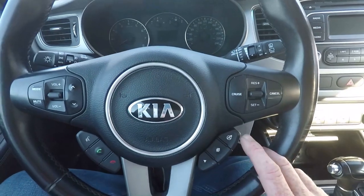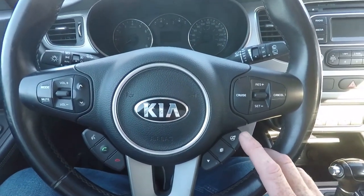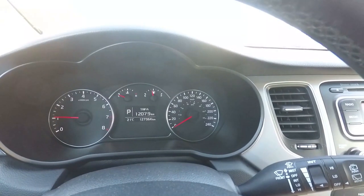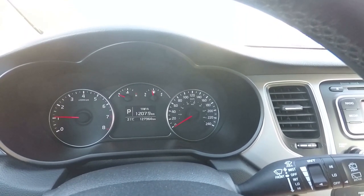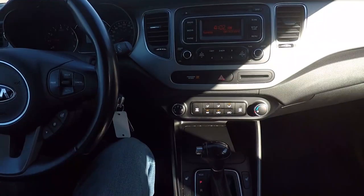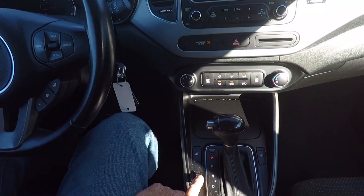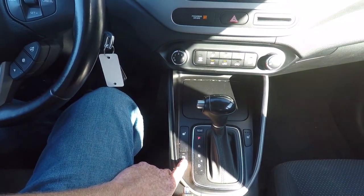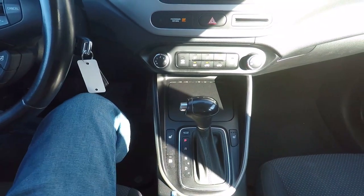Like most Kia products, it does have electric assist power steering, which gives you three modes: comfort, normal, and smooth. You'll see there are no lights on the dash, and this vehicle has 127,364 kilometers. We'll move over to the center stack, and you'll see in the middle that you have your park assist for your backup sensors. You can turn that off. Heated seats, driver and passenger.